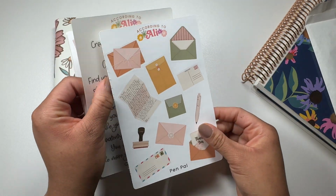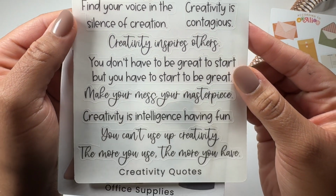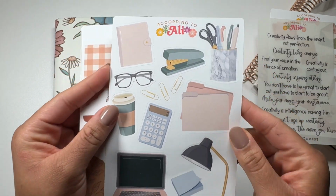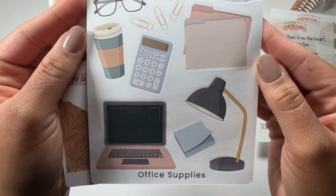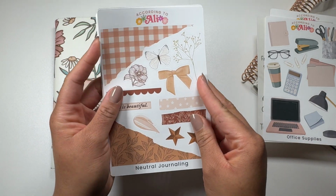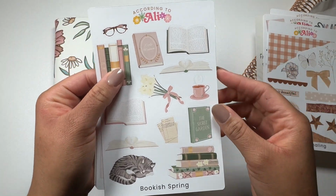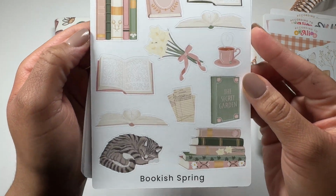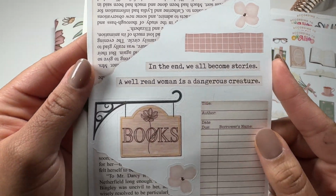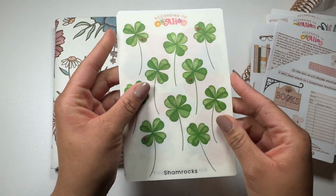It's called Pen Pal, and then we have creativity quotes, which are super cute. We have office supplies. Y'all know I love a good planner sticker theme, office sticker theme, stationery theme. I love it. Neutral journaling, which turned out super cute. Bookish spring. I think I'm going to use these for March. Bookish journaling. Of course, these can all be used together, you know what I mean? Shamrocks.